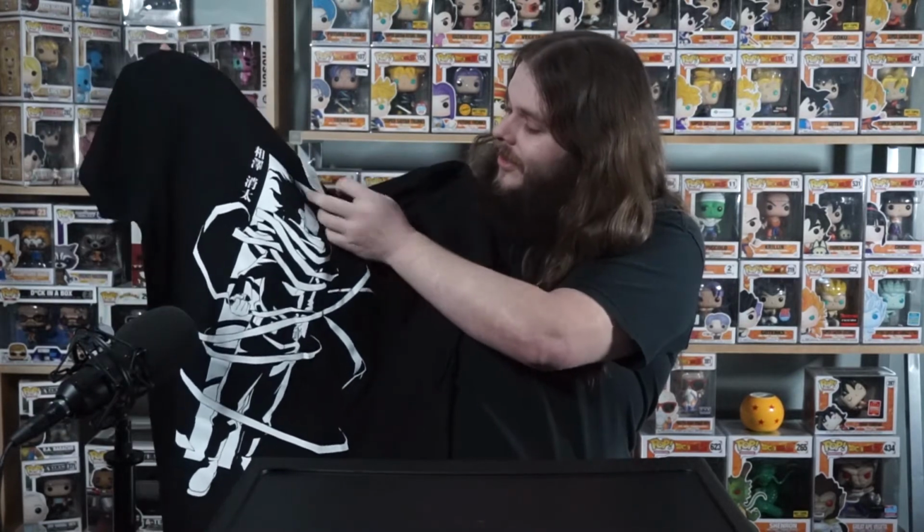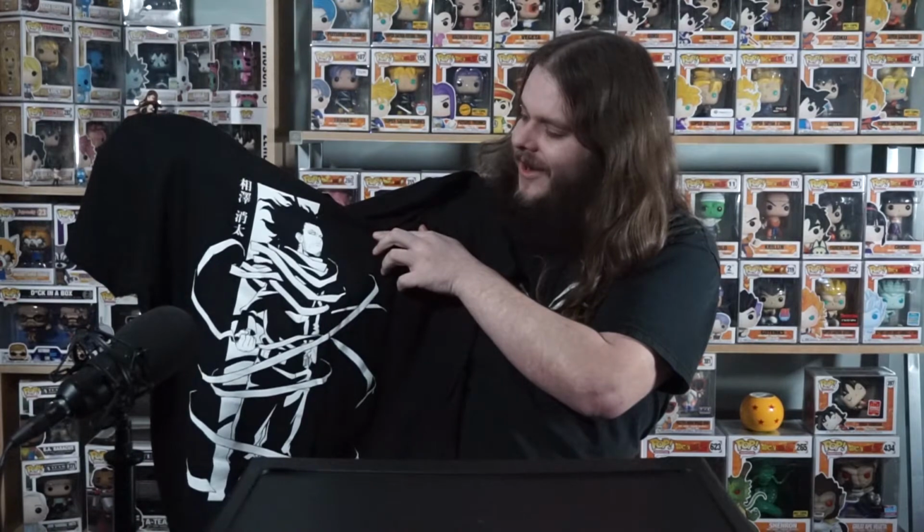And if you look really close, if that tag would stay out of my way, they've even got his bloodshot eyes. So the detail and the likeness, they really nailed on this one. But the main reason I got it is because I have the Amazing Heroes figure of him on pre-order. It should be in the next couple months, and I needed something to wear when I open it and review it here for you guys.